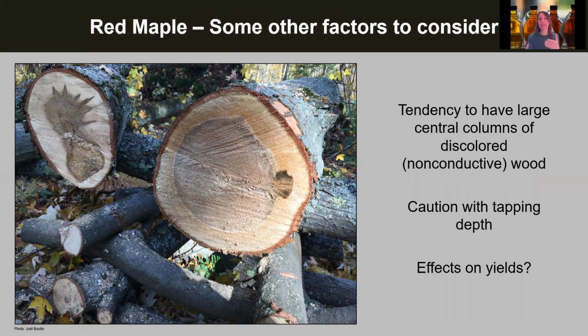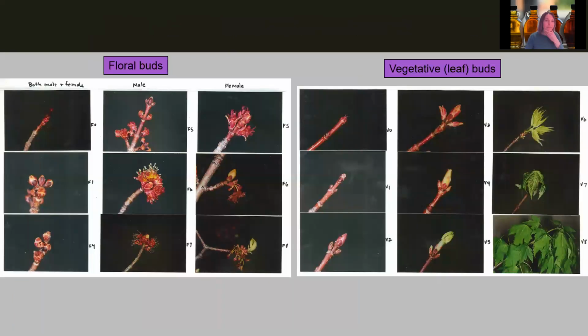You can at least get an idea that some of its neighbors may have that going on for them too. And it is also possible that by having that large column, there is not a lot of area of conductive sapwood in those trees. So it is possible that trees with this phenotype could have an effect on yields when that column is present. So just some things to think about.